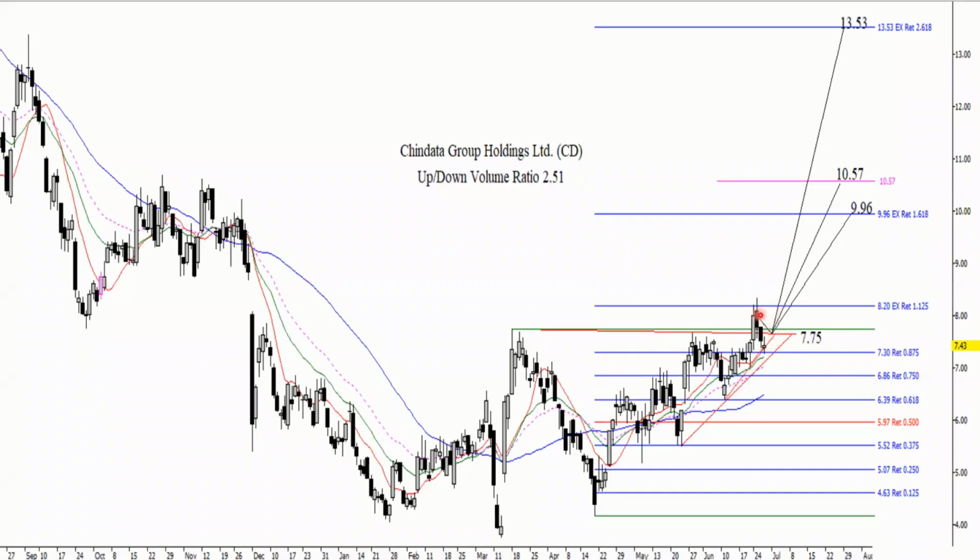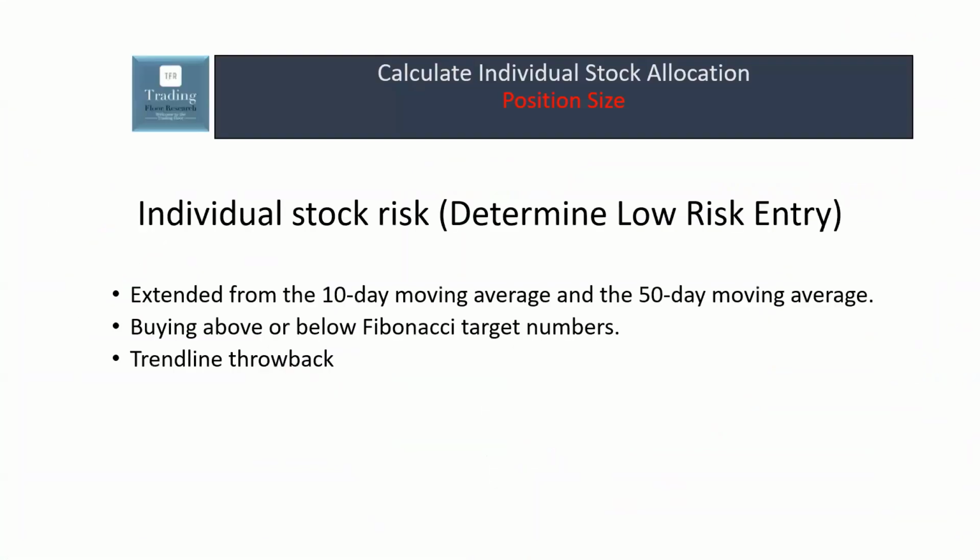So after we got this pullback, and here's Chin Data again. By the way, look at my up-down volume ratio on this, 2.51. This is under massive accumulation. We get the proper sell-off signal, and in my newsletter, I right away show you where my target numbers are on this for upside targets. And I keep you advised on that as far as when they hit those targets, I let you know with a text.